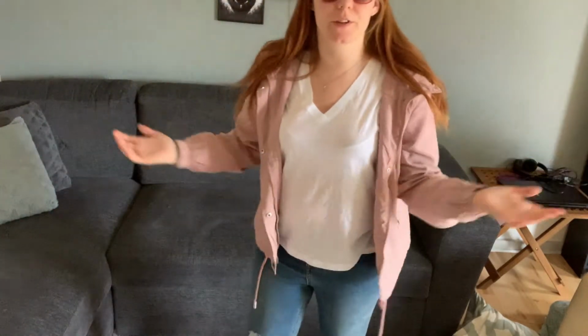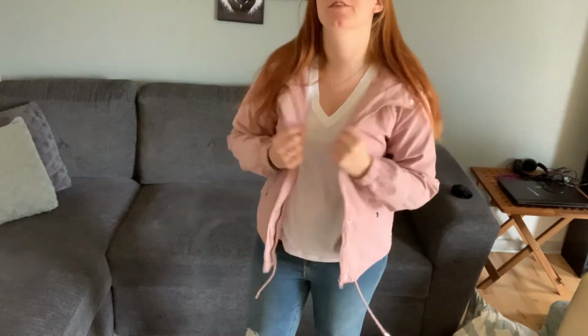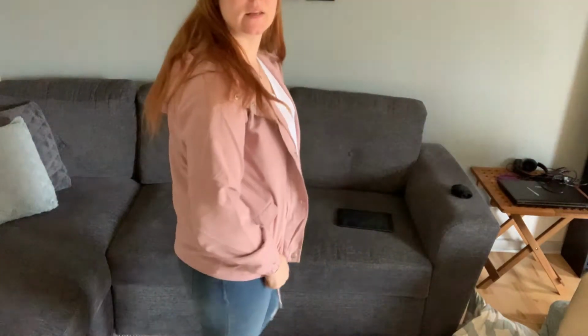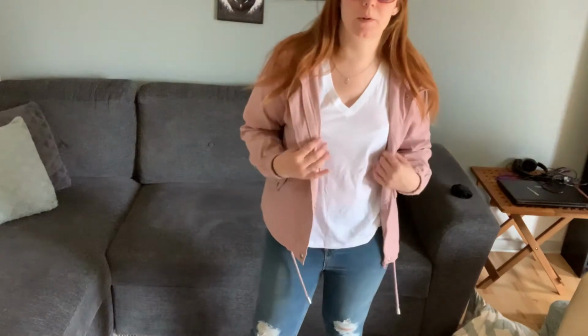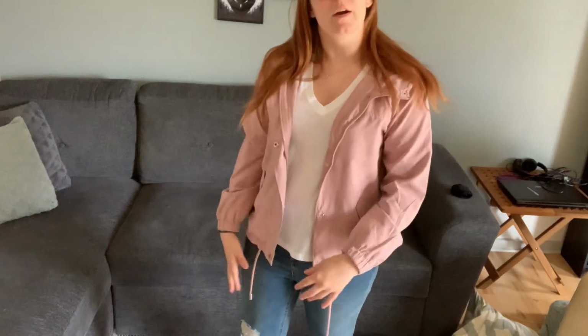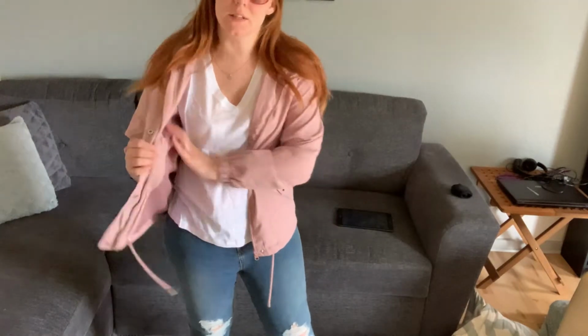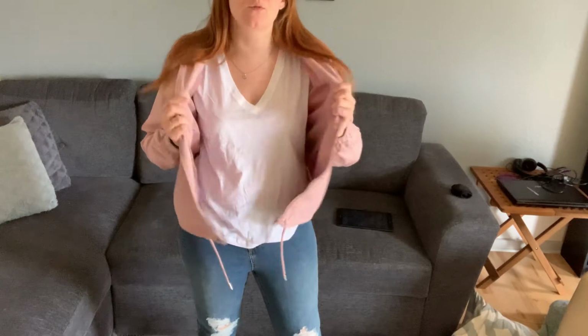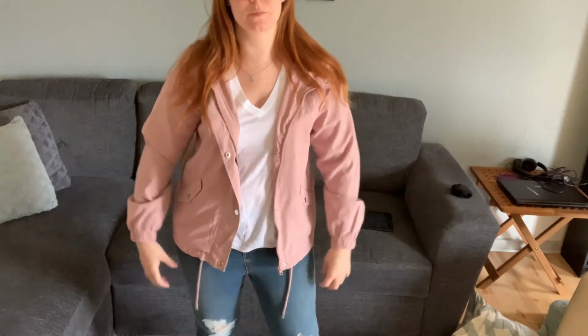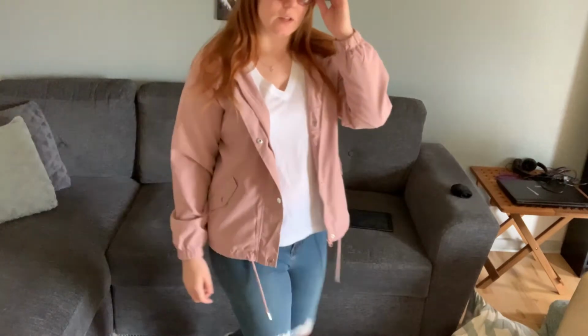So just for the casual outfit, I feel like the colors are very nicely put together and fit quite well. Love this outfit very much. Probably will go around Denmark just having a little stroll. But this jacket, I don't think that it will warm you that much, but it's a cute outfit. It's definitely cute.